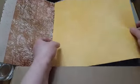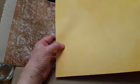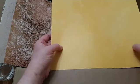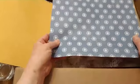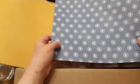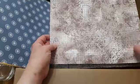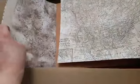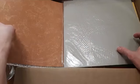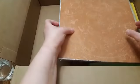And similar map, but without any foil highlights on it. This one is a nice small even design of compasses. That'll be great for card making. This is just great texture. Great for masculine cards. No highlights on there. This is an old map of North America. And again, this one. So those are just going to be super for card making and scrapbooking alike.